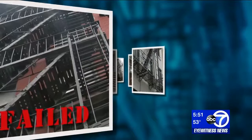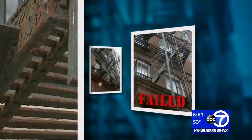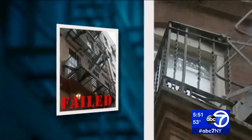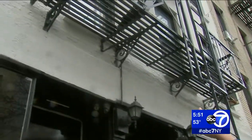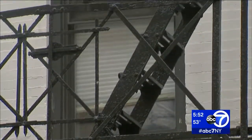I believe if we were to walk down this street right now, 75% of these would fail. Let's do it. One after the other, these fire escapes, according to our expert, failed. 5 out of the 5 we checked. It's supposed to be connected to that bolt there. If it broke off, it's holding an entire staircase. That staircase, you overloaded, it's going to collapse.